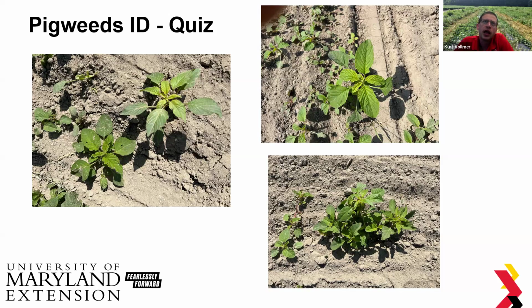So the one that has a lime green color is Palmer amaranth. The one right next to it is smooth pigweed, and you can kind of tell the smooth pigweed because, again, the leaves have more deeply recessed venation. It's the darker green. The top right-hand picture, the larger plant, you see a little bit more deeply recessed venation on the leaves, a little bit darker green. Again, that's smooth pigweed as well.